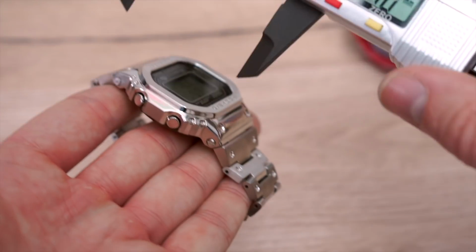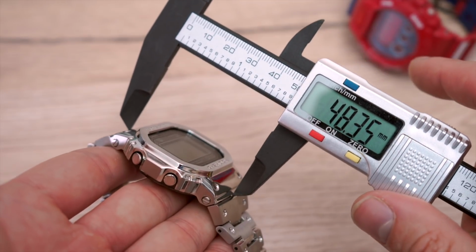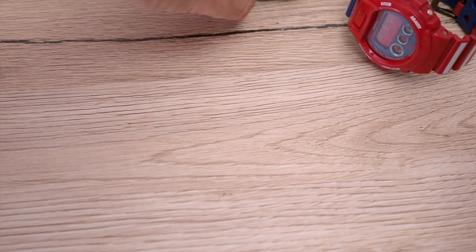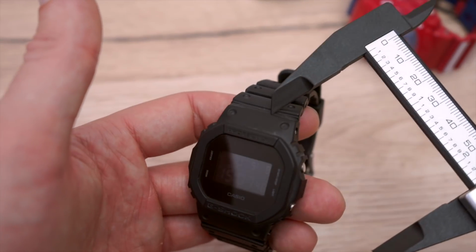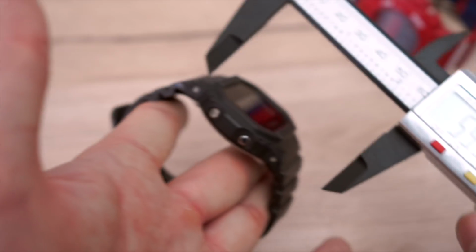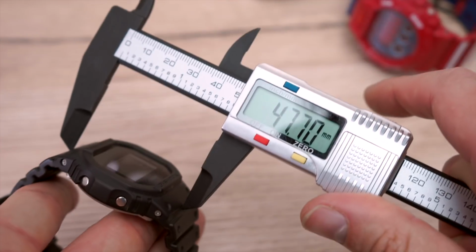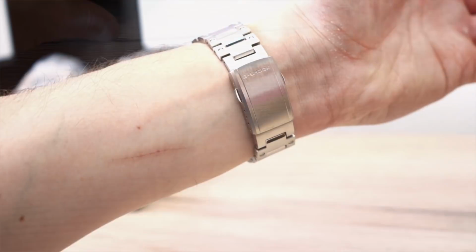And then also, if I look at the length now, the length here is 48.3, so really good length of a watch. That's actually to the ends of the watch, so not just the actual bezel, but the actual end of the watch where it starts to meet the strap and where the end of the wrist would be. And then if I do it on this watch, we see there 47.7, so ever so slightly longer, less than a millimeter longer.